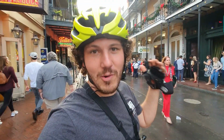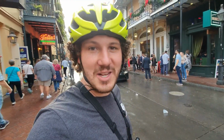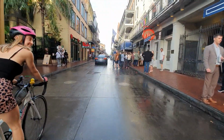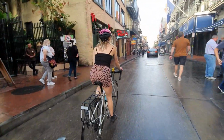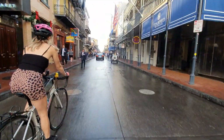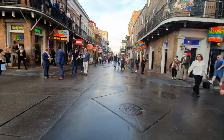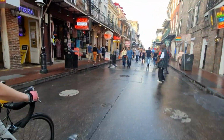These cars are actually crazy to drive through Bourbon Street. But we're going to try and keep riding down it as much as we can. This is actually insane. Wow. I mean, I don't really go out much, but this is the busiest I've seen in the US. You have to experience it by bike, huh? This is like so good.